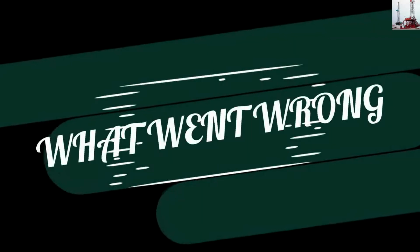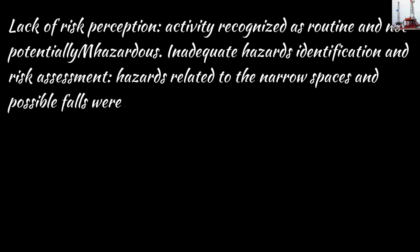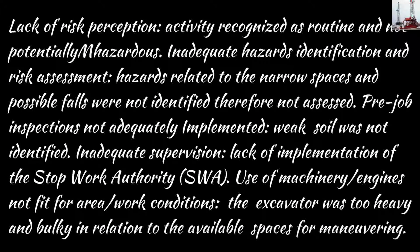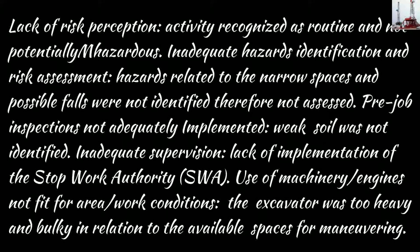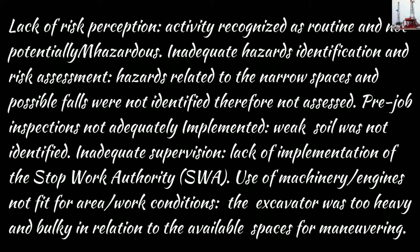What went wrong? Lack of risk perception, activity recognized as routine and not potentially hazardous, inadequate hazards identification and risk assessment. Hazards related to the narrow spaces and possible falls were not identified, therefore not assessed. Pre-job inspections not adequately implemented, weak soil was not identified.